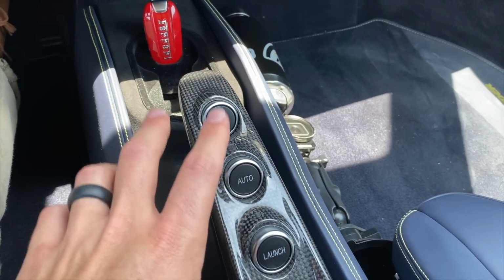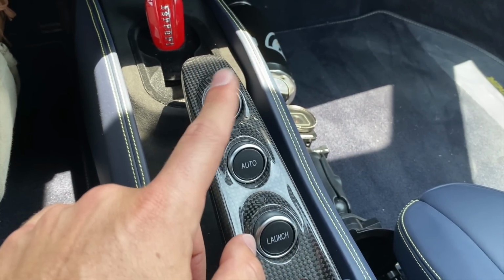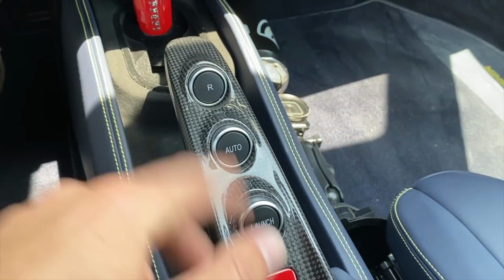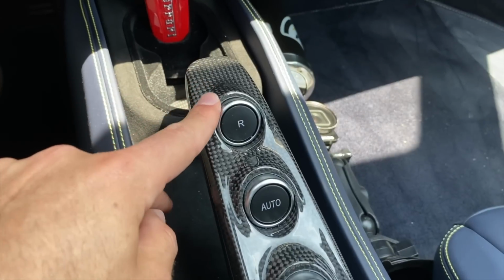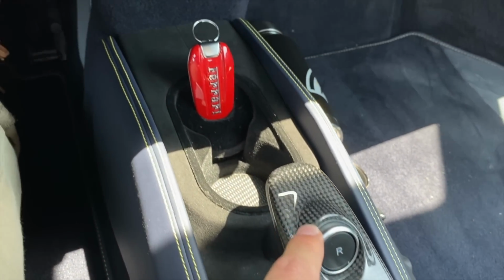And then you hold your foot left on the brake, build up the revs to about 3,000 RPM, 3,500, and then release the brake and you're gone. 2.9 seconds to 60. It's crazy. And reverse gear is there.